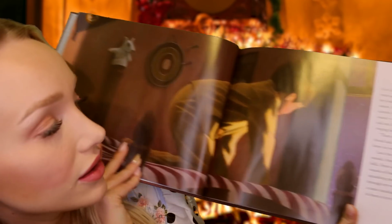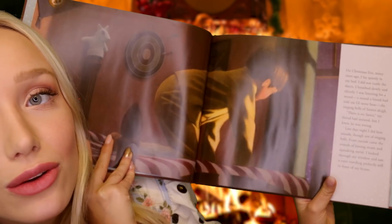So here's our narrator. As a boy looking out his little winter window and seeing a tree or a train.